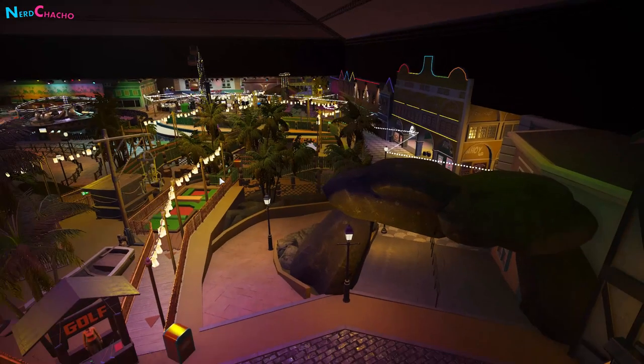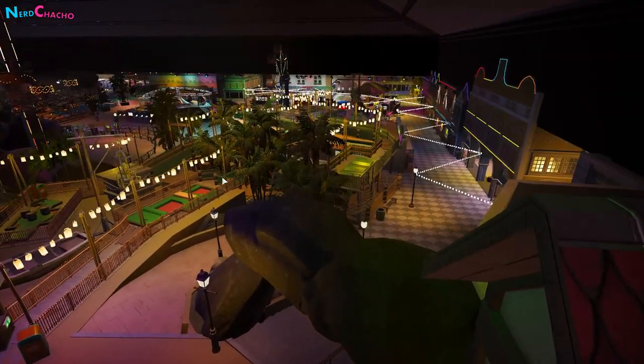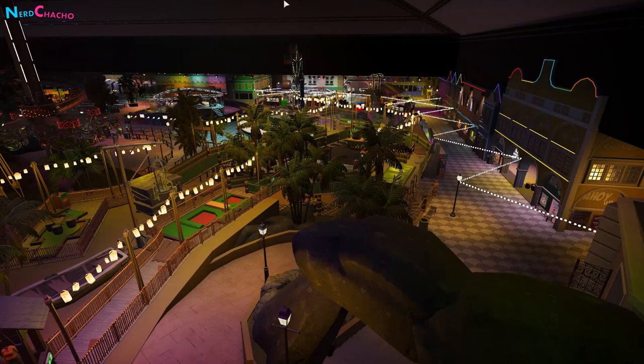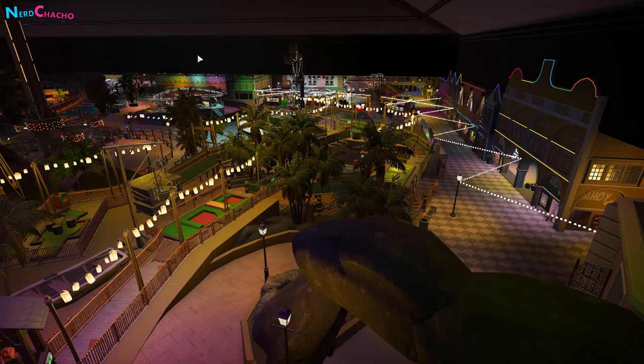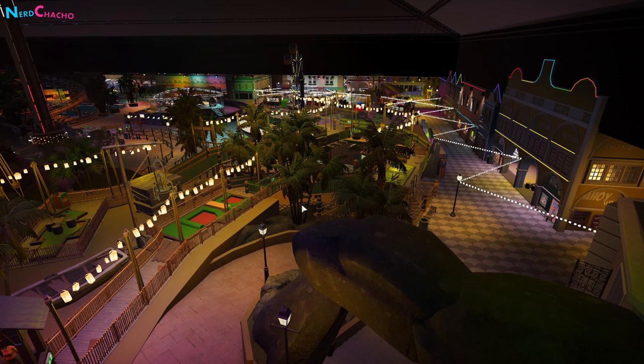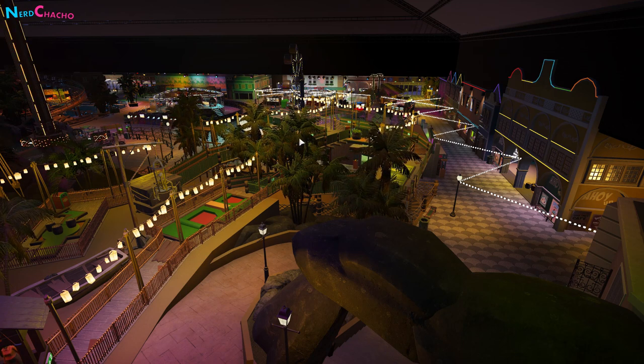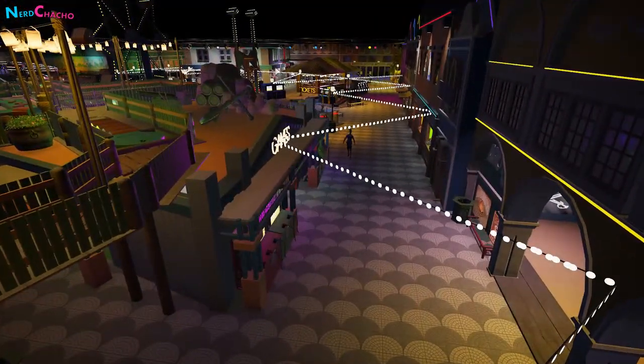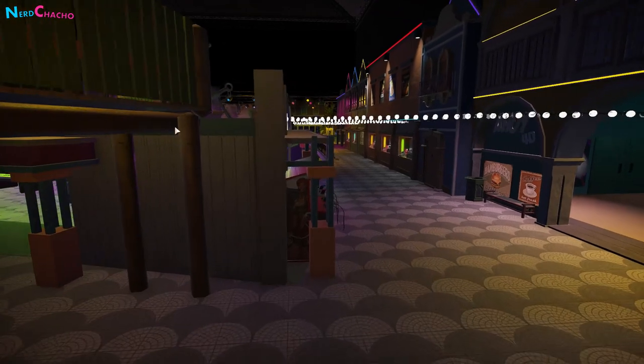So the golf course was set up just to fill some space. I wanted it to be on multiple levels so that I was utilizing as much of this upper space as possible, and I wanted to bring the pirate theme down into the Caribbean theme, so that's what I did. The golf course did exactly that. Then underneath we just have a game stall in here that just sort of fills the space that's underneath.